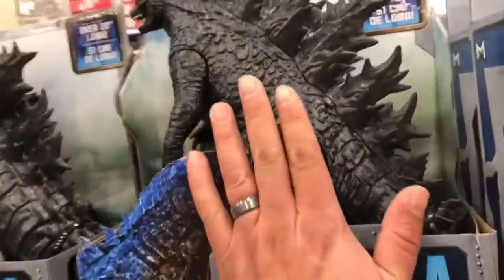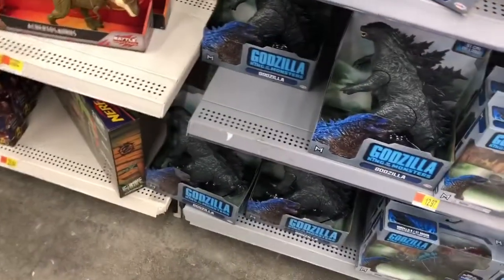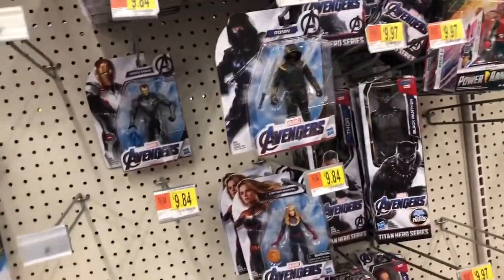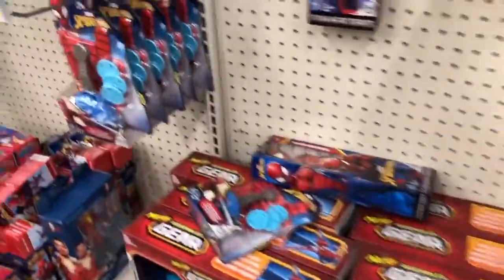I have all the Godzilla toys here. Godzilla is huge compared to my hand. Huge, only $20 too. The dinosaurs, basically all the dinosaurs, adventure packs. You don't care about. Same thing.